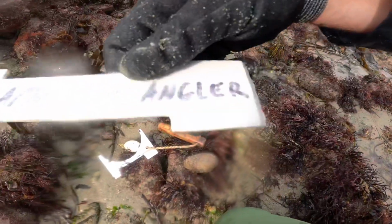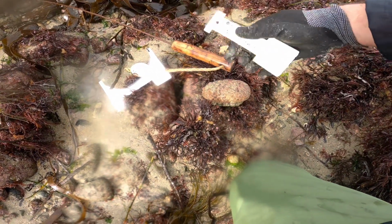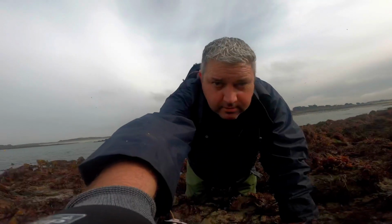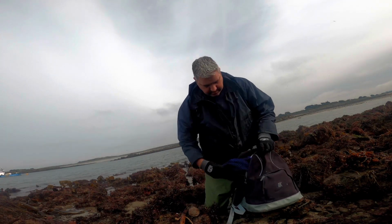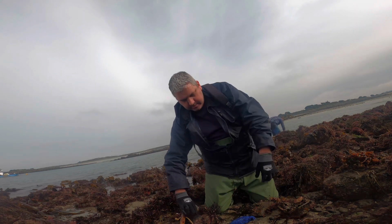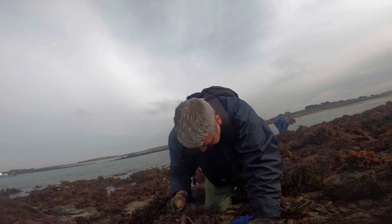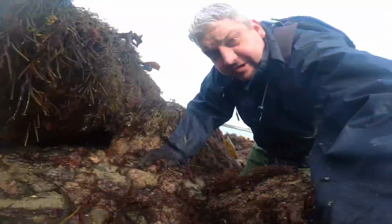The old amateur angler measuring stick. I think it's 83 mil. That's plenty in. That's my lobster size. If that was a lobster, it'd still be in. I'll put some seaweed in the bag so it can feed on that. Some of this, is it kelp they call this? You really do have to get down and dirty.